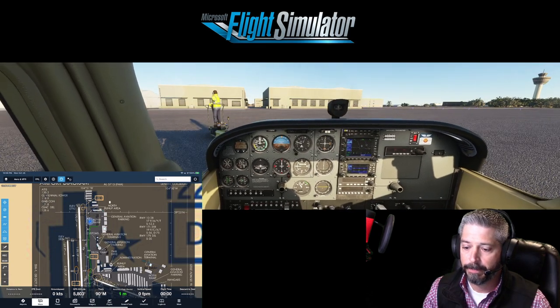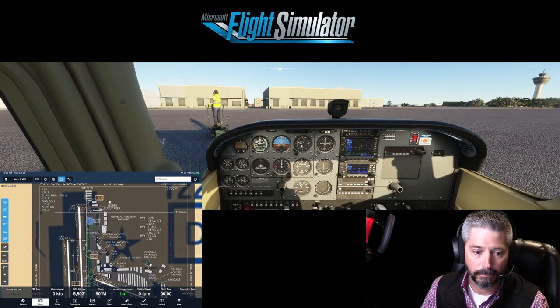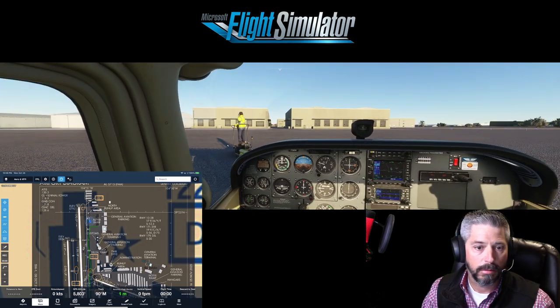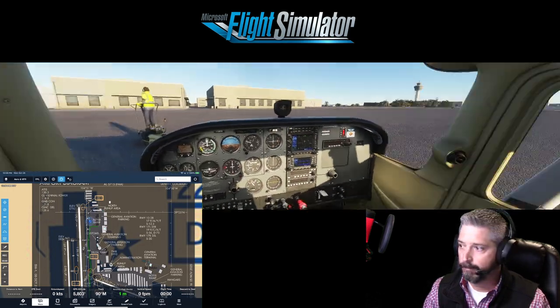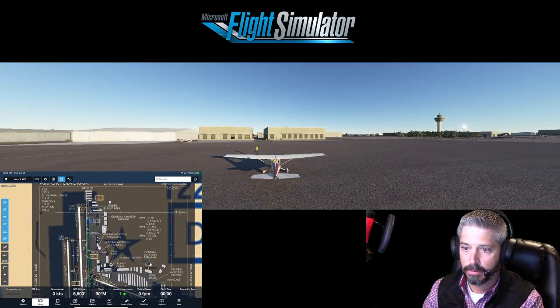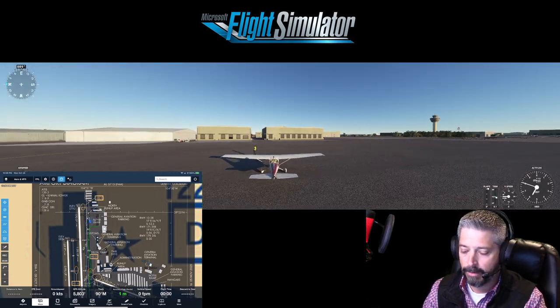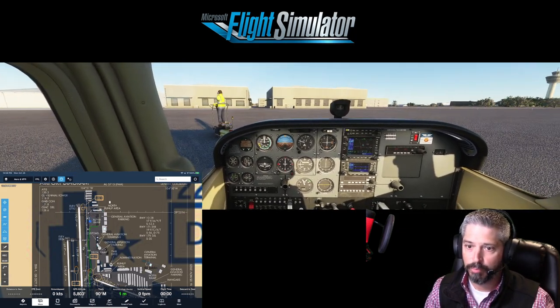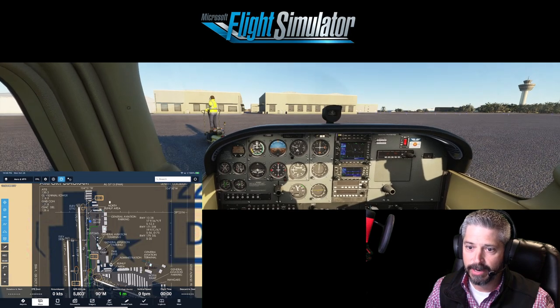Cessna 61658, Portland Approach. Portland Approach, Cessna 61658, 4,600 level. Cessna 61658, Portland Approach. Altimeter 3016. 3016.